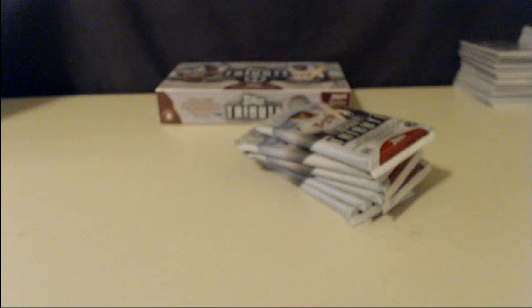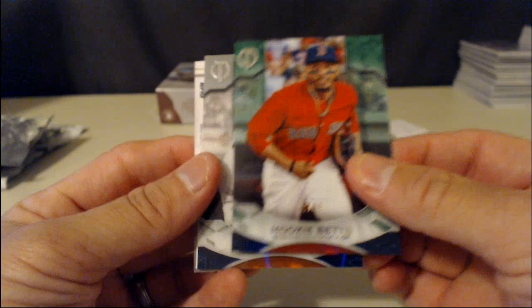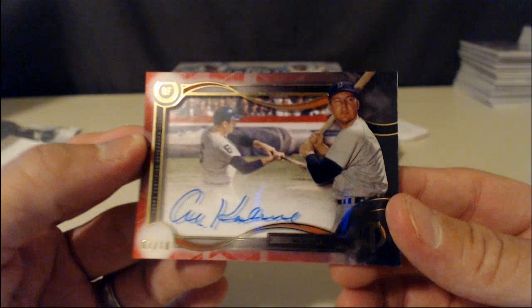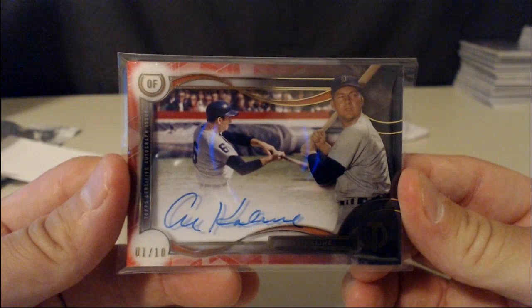Two boxes left. Mookie Betts for the Red Sox, numbered to 99. Ty Cobb for the Cardinals or Tigers. And the next hit is another one for the Tigers. Al Kaline, 1 of 10. I'm just pulling Tigers these days. Shadow box autograph going out to Detroit. Joe S.